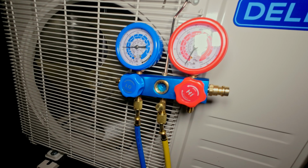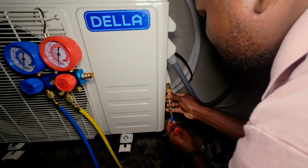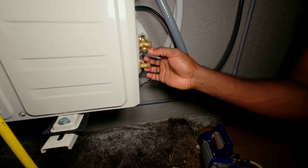I let a little refrigerant into the system to see if it would hold pressure, and it held almost perfect, but I could see where it dropped a little. I was spraying soapy water on the connectors, but I wasn't seeing any bubbles or any signs of a leak. So after contemplating, I released all the refrigerant in the system. And that's when I heard another hiss at the connections by the outdoor unit.